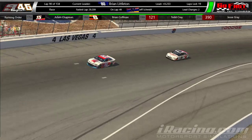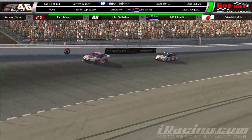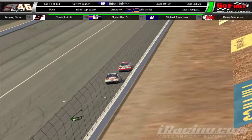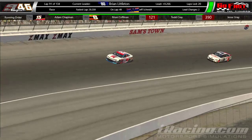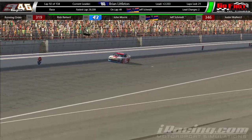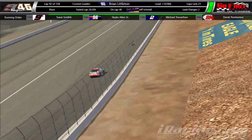It looks like, as I say that, the seventh place Jeff Smith and the eighth place Brian Muskell Jr. are both on pit road now, giving up time to your leaders. They probably go a lap down here, but they're assured to probably get that right back, as these leaders will still have to pit. Close battle up here for your lead. The 80 of Brian Littleton and the 304 of James Torrey are still out there, staying out at least two laps longer than most of these other cars, as your fifth and sixth place cars hit pit road now. Still out there, the 80 of Brian Littleton, the 304 of James Torrey, the 300 of Roy Hyde. Looks like Roy Hyde has just now hit pit road.